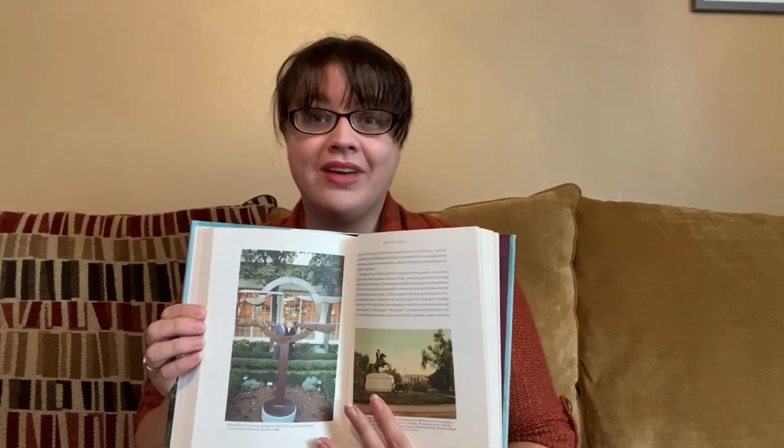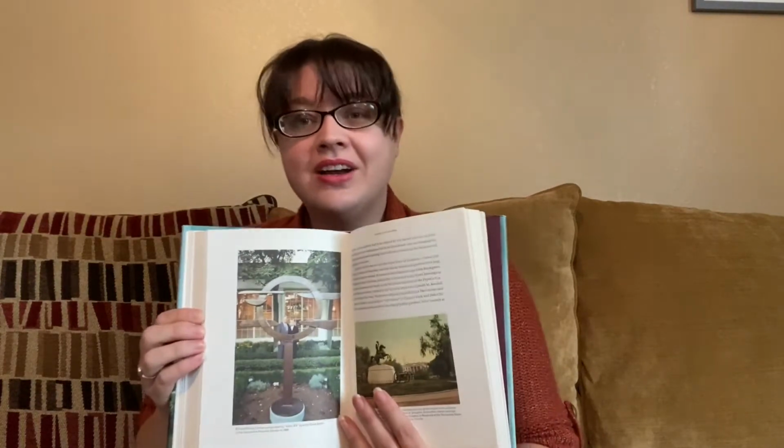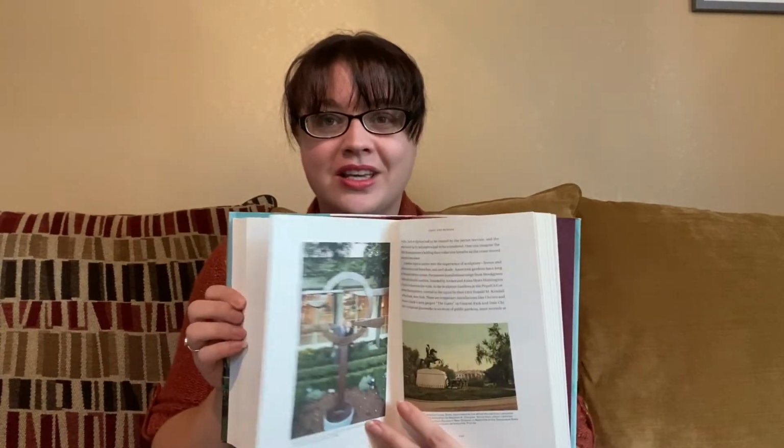This book definitely fulfills my political science nerd little heart and my garden nerd heart. So it has obviously a lot of detail about the gardens of the presidents throughout history. And if you know anything about the White House gardens, they're kind of a big deal, right? And they have a history that is as varied as the presidents that we've had in that building. So it's very intriguing, at least for me, somebody who's really into American history and politics.